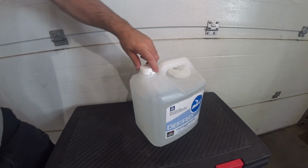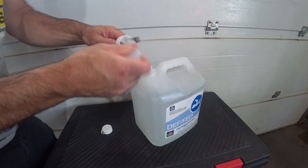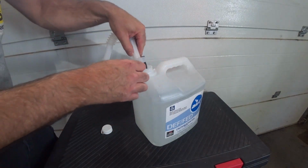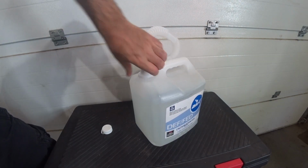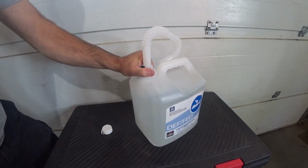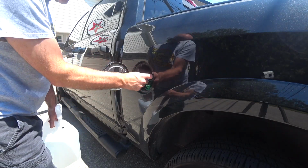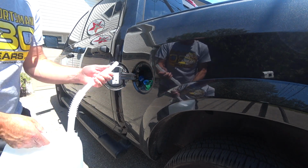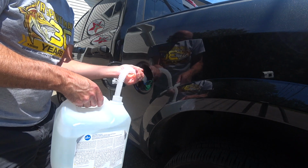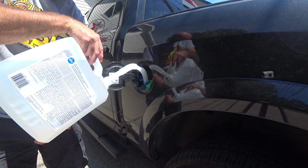Okay, let's prepare this for pouring in. So I'm going to remove the cap, take the included funnel, it pulls out like that. This threads on like so. I'll open the door. I'm going to remove the DEF cap. You can see my other video on those. I put the nozzle in there. Just be careful you don't dump any crud in there as well. I'm going to start pouring in.